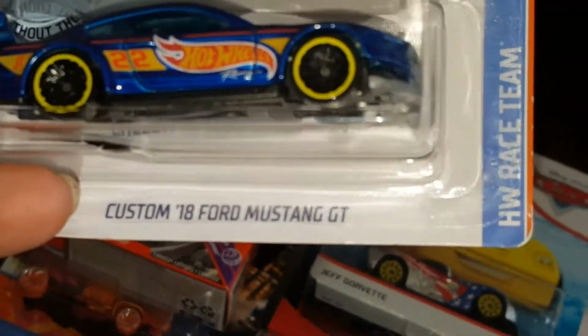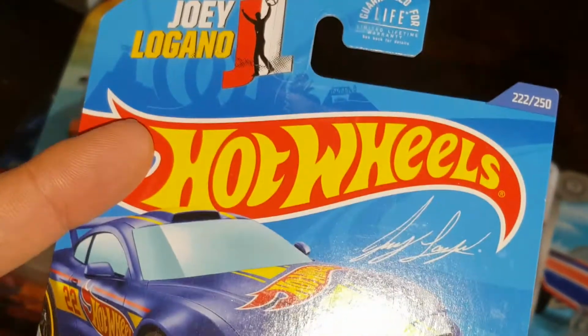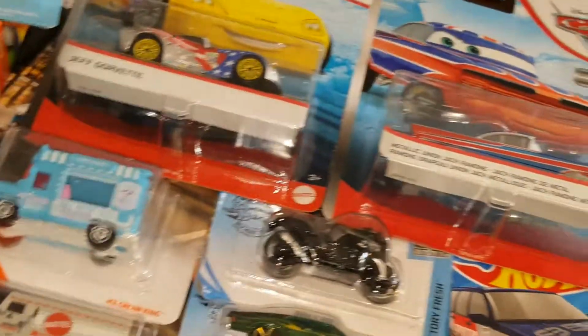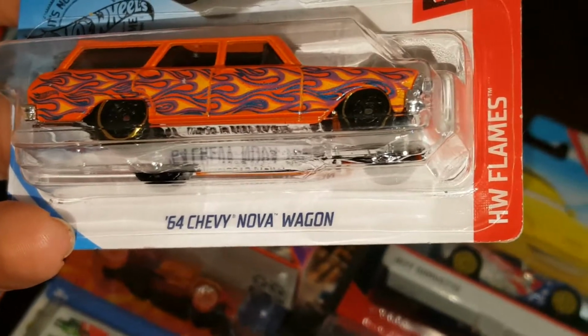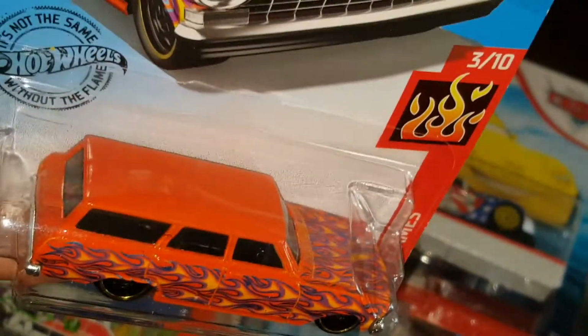Up next, we got another Mustang. Here we got a custom 2018 Ford Mustang GT. This is from Joey Logano. Very cool. Hot Wheels team. I think last month we got one of those. Next one is from Hot Wheels Flames, a 64 Chevy Nova Wagon. Very cool. I bet everyone has got this one, or at least seen it in the pegs, but very cool.